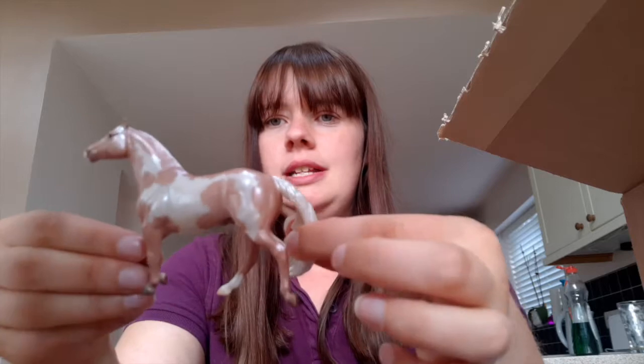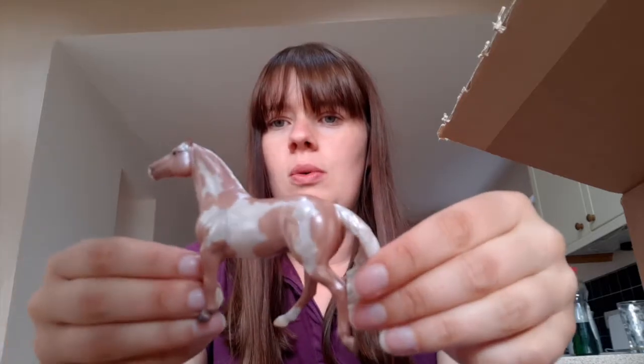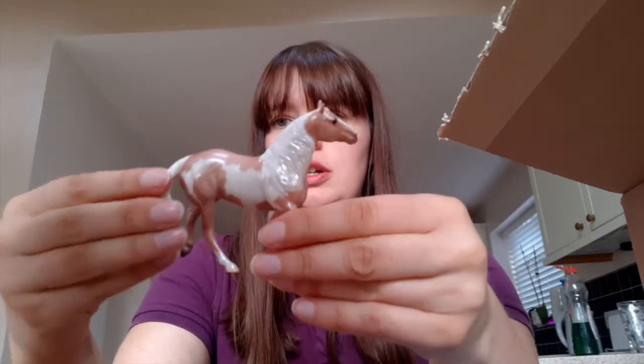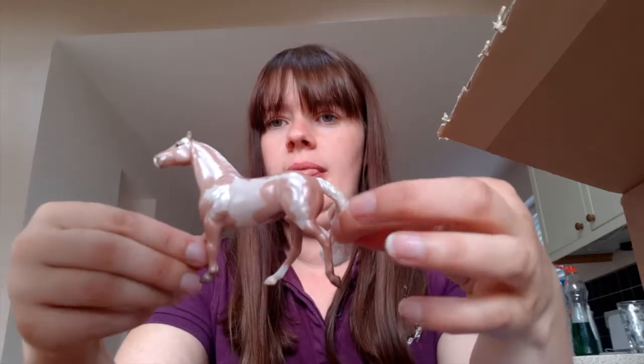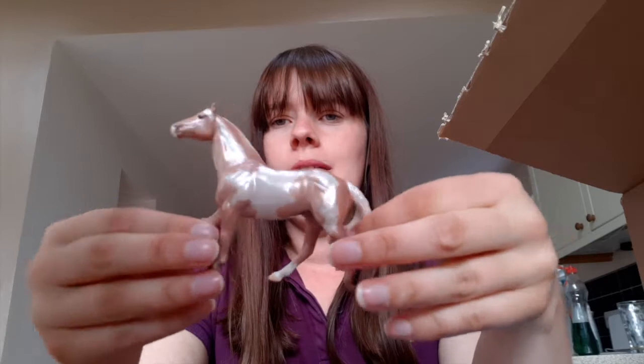So this one is Rococo, so he's a rose gold on the mini shrunken Smart Chickalina mould. I will do a better close-up of these later on in the final haul video. But he's really cute. On first impressions, I do actually like him. I think mine isn't too shiny. So I feel like I could actually get away with possibly showing him maybe as a realistic colour. So that's Rococo.